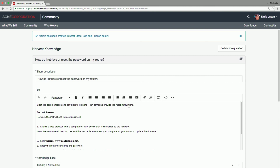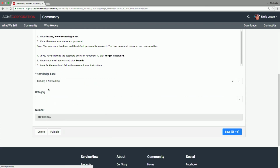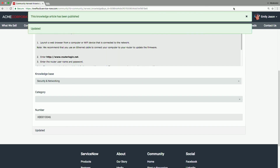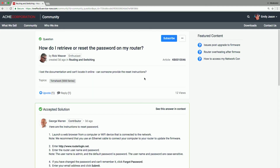Question, a brief answer. So again, I could edit that if necessary, apply a category, determine which knowledge base it should go into, and then publish it. All right. So again, based on your workflow, it may go through a flow. In this instance, it will be immediately published and is available then for other customers in the community to take advantage of. And if we go back to the question, we'll see that the knowledge article is tied directly into the community post. So that's great. The person can see that they've helped knowledge to be created within the community.